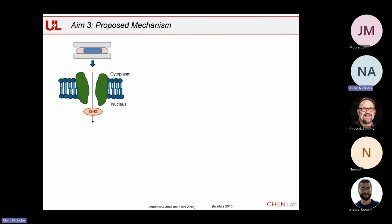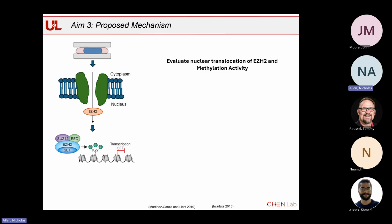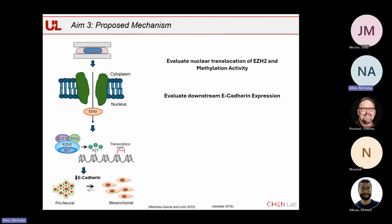We want to evaluate this mechanism through looking at the translocation of EZH2 and methylation activity to see if we are seeing more nuclear EZH2 and if we are seeing an increase in methylation. Here's just the graphic of that again. We also expect to see a decrease in E-cadherin with the increase of histone 3 lysine 27 trimethylation, which will then suggest that there is a more mesenchymal phenotype.